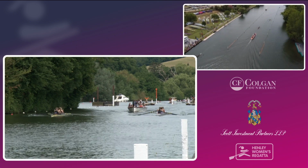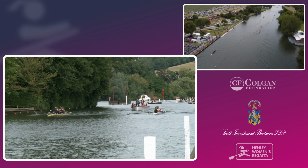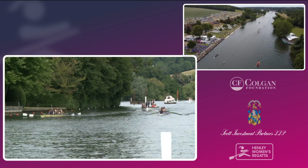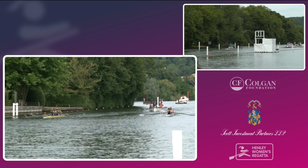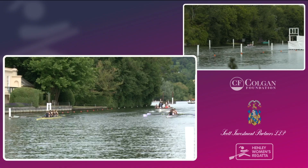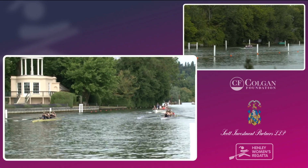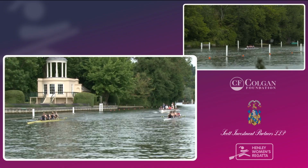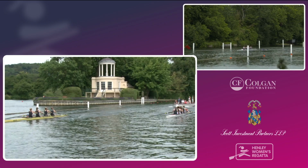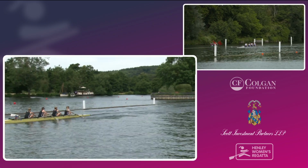Just started is Maidstone Invicta against Aberdeen Schools Rowing Association. Maidstone Invicta are on the Berkshire side, Aberdeen over towards the island. And both these crews got off to a good, powerful start as they head up towards the top of the island. It's Aberdeen that have the advantage.